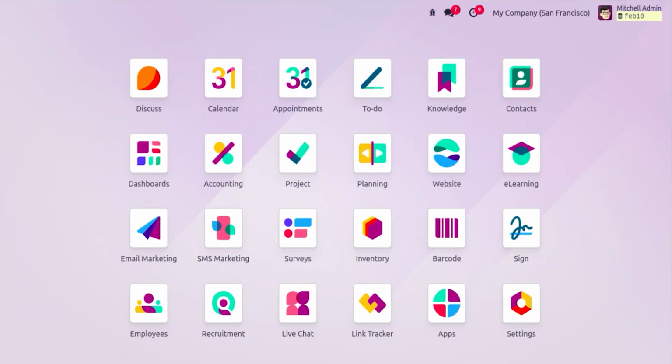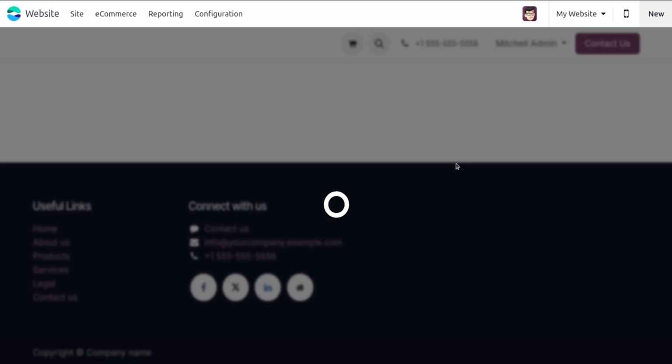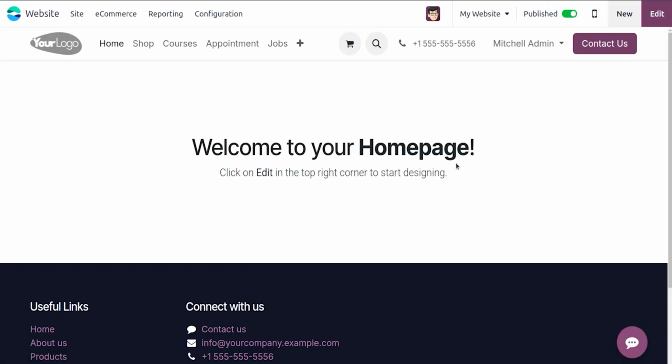So, businesses can easily establish beautiful, fully integrated online shops using the Odoo 18 website and e-commerce module. It provides easy product management, safe payment modules, and integrated SEO tools to increase sales and visibility. You can access the module by clicking on the website icon. While clicking on the website menu or website module, here we can see the Odoo 18 website dashboard.